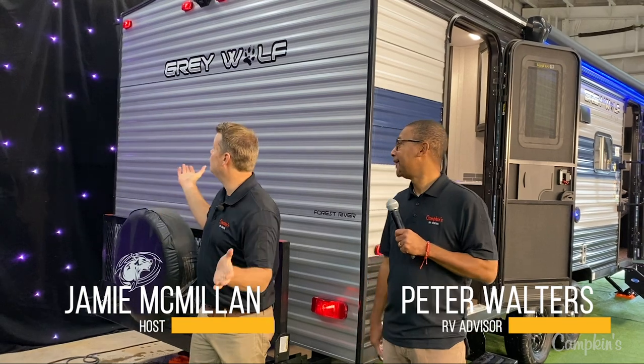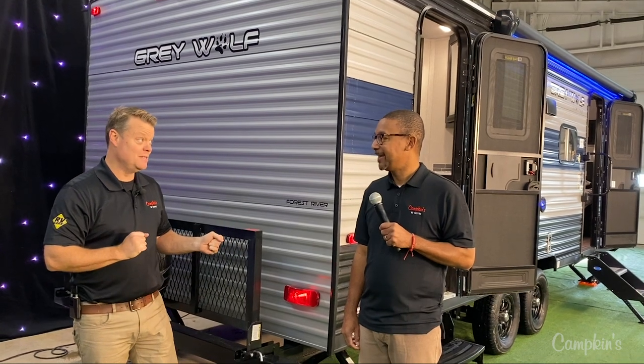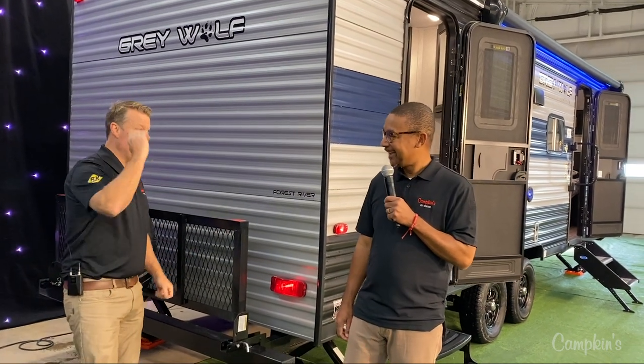So Primetime Manufacturing is a great company from Forest River, and another great company from Forest River is Cherokee, that makes the Grey Wolf travel trailers. So this is a great little 23-foot bunkhouse called the 23DBH Grey Wolf. Great trailer, isn't it, Peter? It's a great trailer. All right, Peter, take it away. Thank you, Jamie. Well, like he said, Cherokee is a very great brand. We sell a lot of Cherokees, and they are extremely popular.